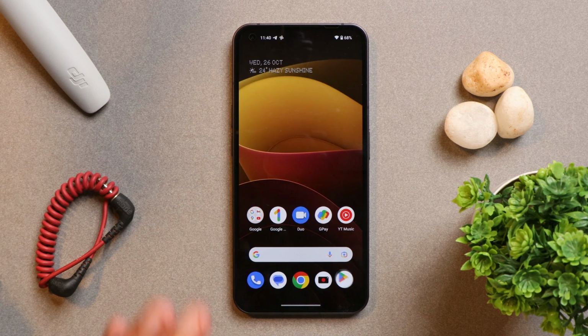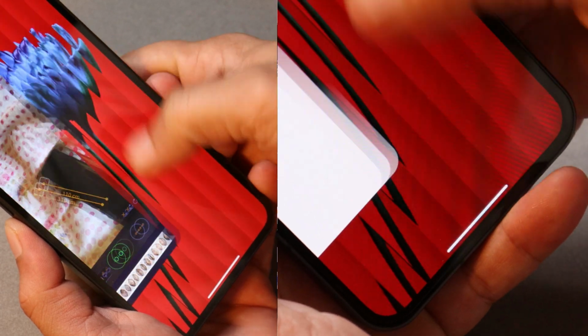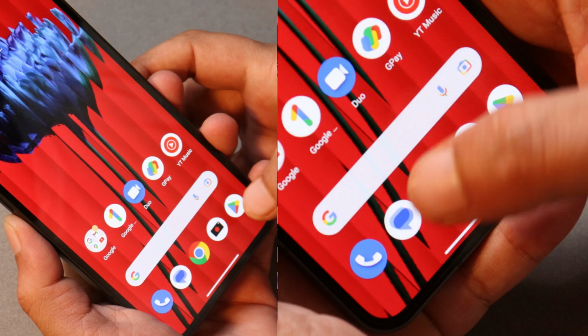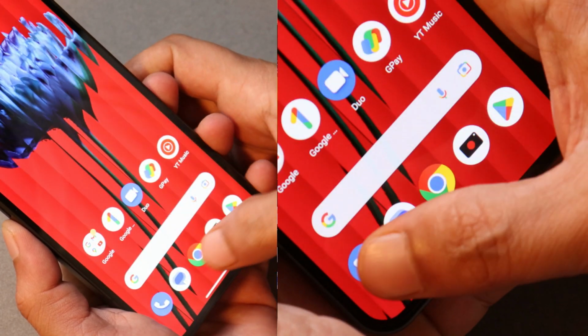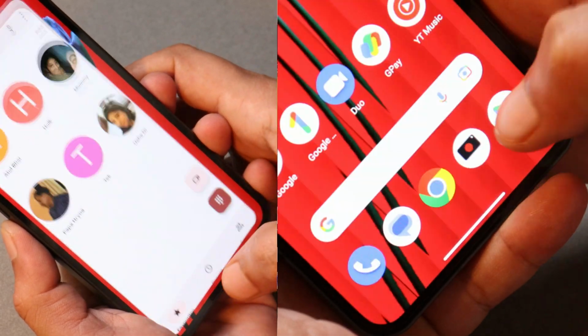After that, they have optimized the fluidity of the launcher, and yes guys, there is again a noticeable difference. You can see the video before and after the update. I personally felt the animations are now smoother and more fluid compared to the previous build of NothingOS, which was 1.1.5.